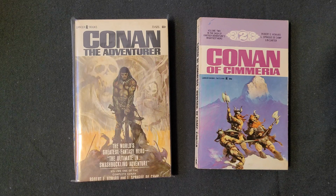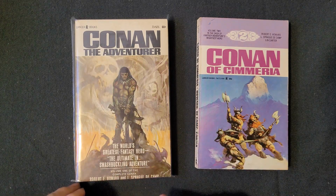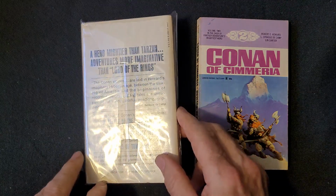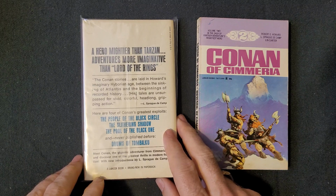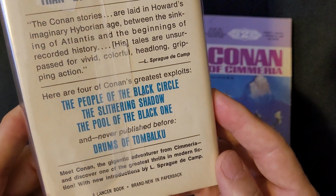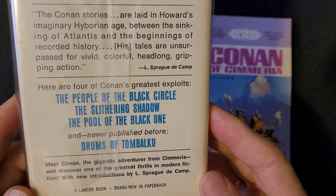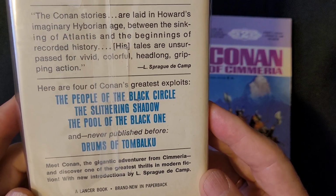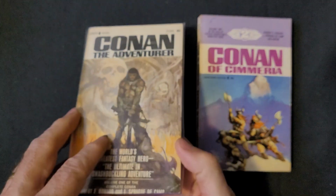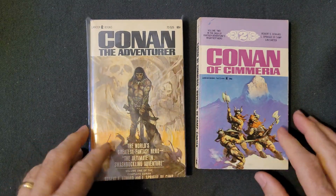This is Conan the Adventurer #1, as it says, Volume 1. The intention was to publish a series of Conan paperbacks, and it features these stories: The People of the Black Circle, The Slithering Shadow, The Pool of the Black One, and Drums of Tombalku, according to this, never before published. So that's the first one, and this is the second one.